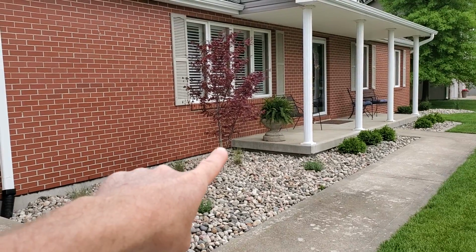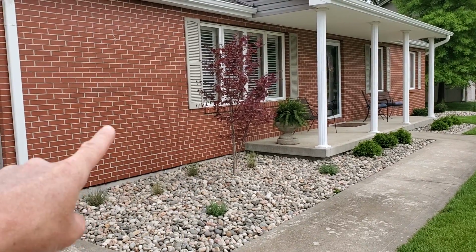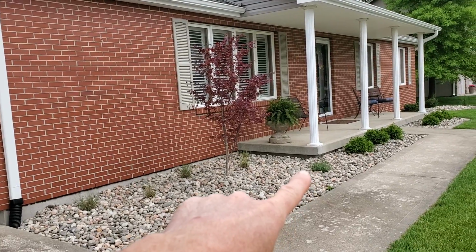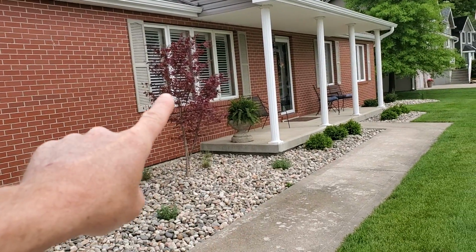Instead of doing it using evergreens, we did little blue stem grasses. It's going to be very upright, very clean. We have a Walker's Low catmint here and here. Each one of those is going to be about 3 feet around, about a foot tall. Japanese maple.